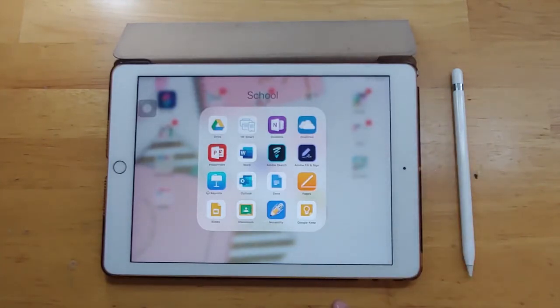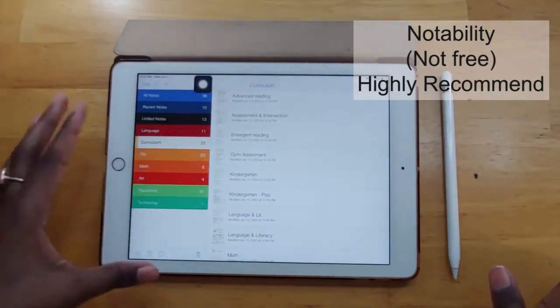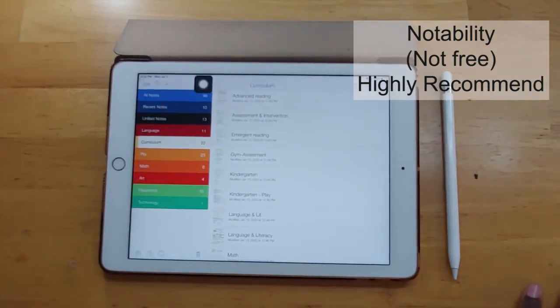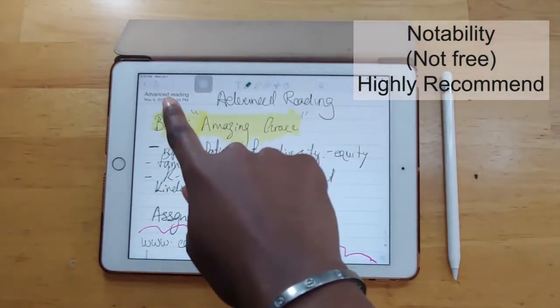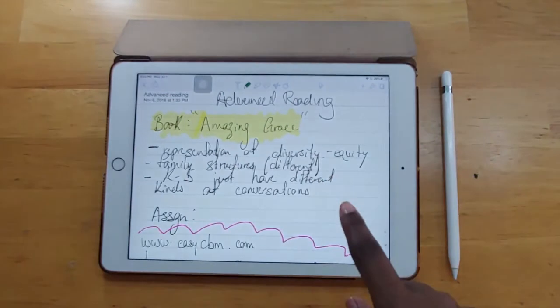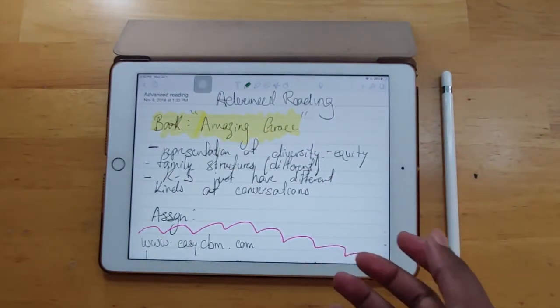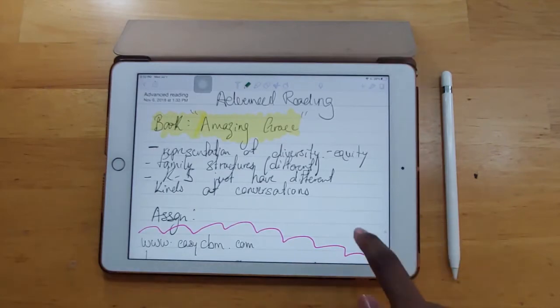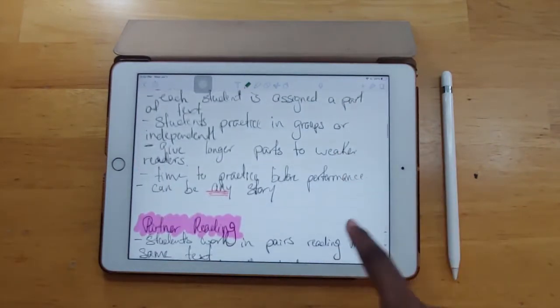The first app that I'm going to recommend is Notability. To write your notes, have everything set up on the side here, organized nice for you, as well as being able to label your notes. You have the date there as to when you took it, the time, and everything like that. So this was just some notes that I took on advanced reading in one of my language and literacy courses. And as you can see, I end up handwriting all my notes.